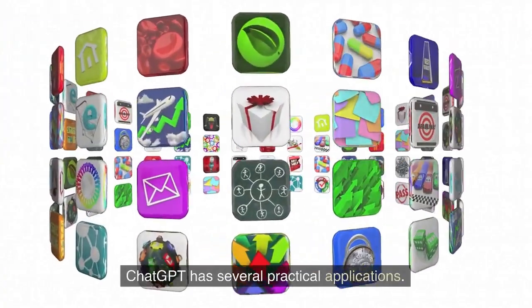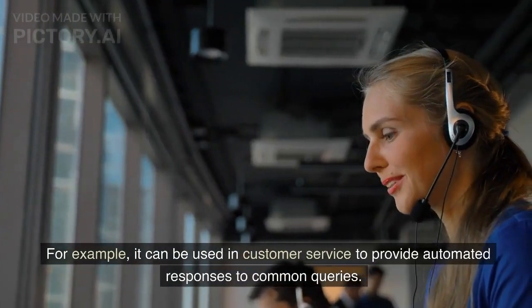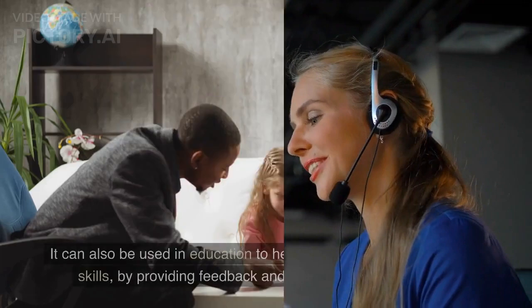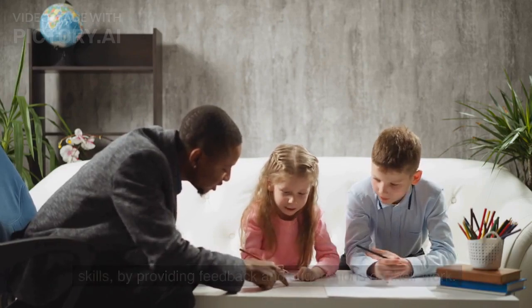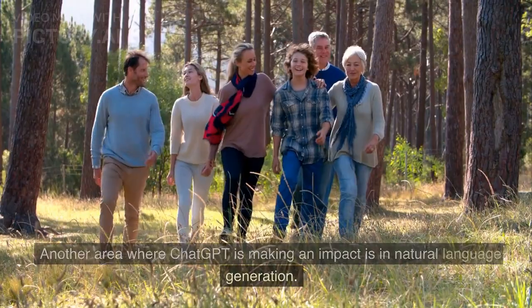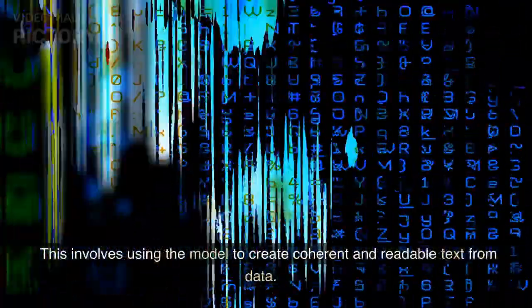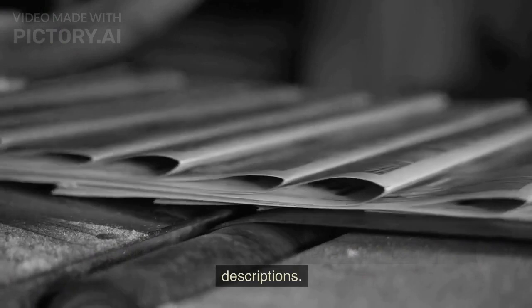ChatGPT has several practical applications. For example, it can be used in customer service to provide automated responses to common queries. It can also be used in education to help students improve their writing skills by providing feedback and suggestions on their work. Another area where ChatGPT is making an impact is in natural language generation. This involves using the model to create coherent and readable text from data. For example, it can be used to generate news articles or product descriptions.